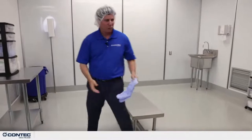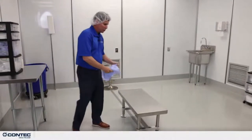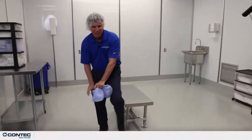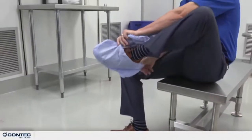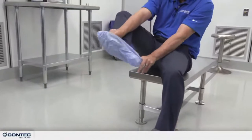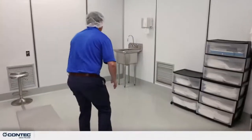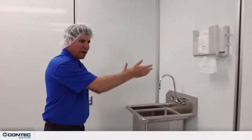Now, if you don't have space for a bench, you may consider getting a stool if you're tight on space, but the bench is really ideal because you're not doing the balancing act trying to get this on. So you put your first shoe cover on and step over, then you get your other shoe cover on and step over, and you're on your other side here. Then you come over and do your hand washing and dry your hands.